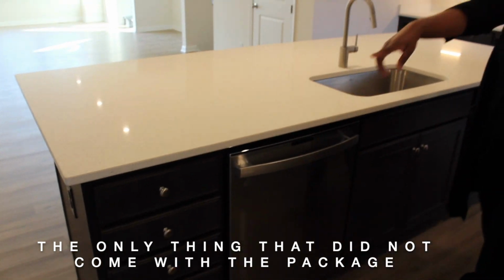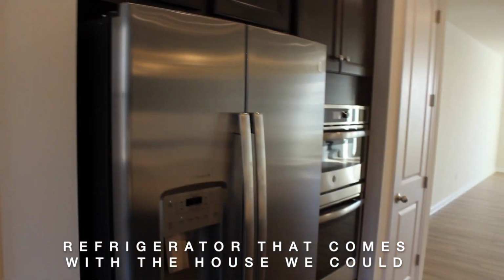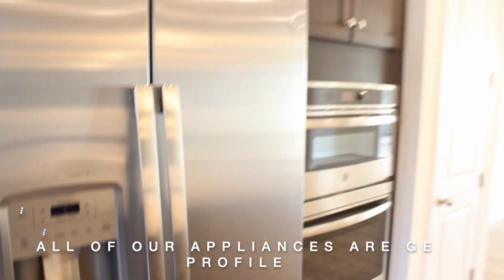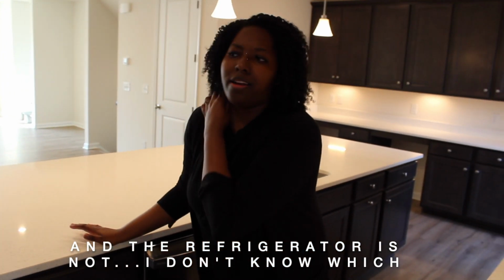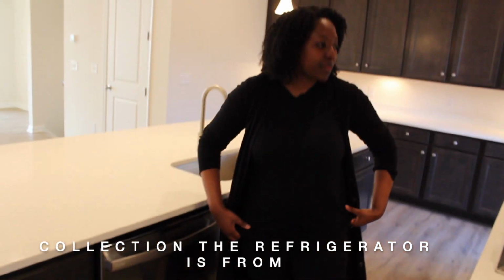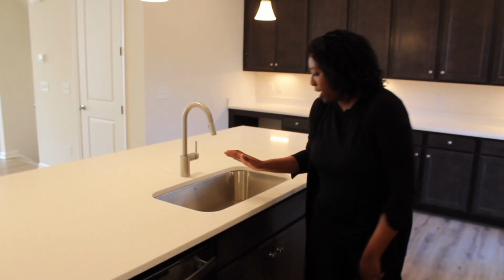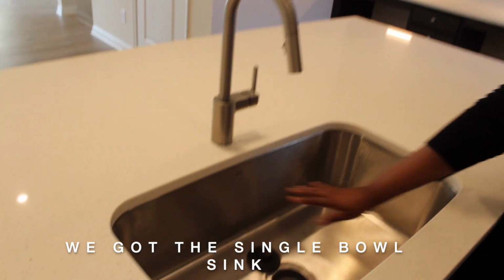The only thing that did not come with the package is the refrigerator. We just went with the standard refrigerator that comes with the house, but we could have upgraded to the package that matches. I think all of our appliances are the GE Profile, and the refrigerator is not. I don't know what collection the refrigerator's from, but all the other things are. We could have upgraded, but it wasn't necessary. And then we got the single sink. Alex likes the single sink, so we went with the single bowl.